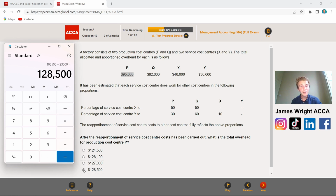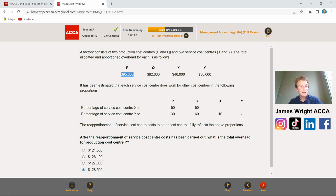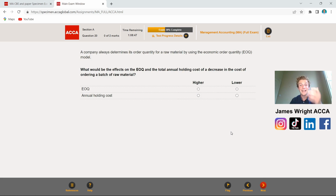But just try and work it through logically, follow it through from the service cost centres and how we have to apportion it. But maybe you actually got a bit stuck on this question. You could quite easily flag it at the bottom and come back to it later on. As you've already seen as we've been going through, there are easier questions to pick up marks on than that one. So maybe put that down for some of your exam technique, because that took us quite a long time to actually go through.